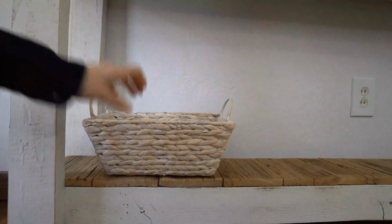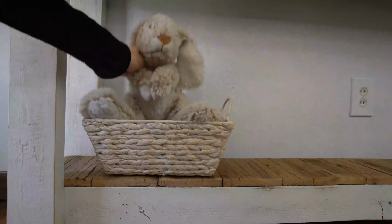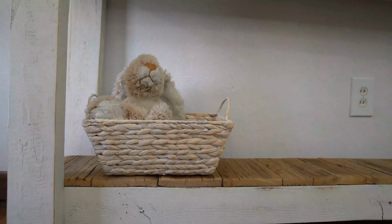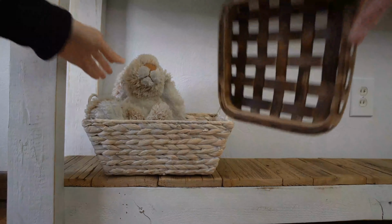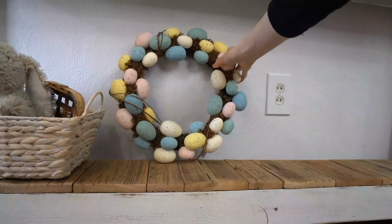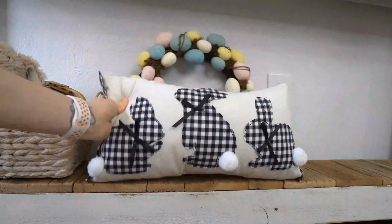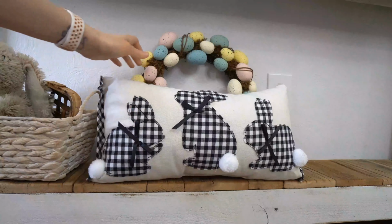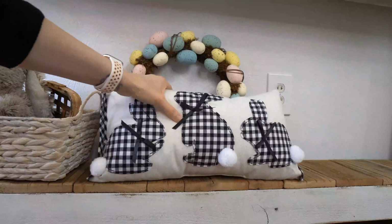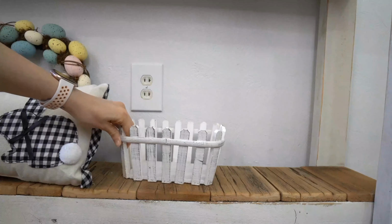Alright, so now for the bottom shelf. And of course I have to add my favorite stuffed bunny. And we'll just place him in the basket and then put this little decorative basket behind him. This Easter wreath I got last year at Kroger, just a grocery store. And this pillow, the bunny pillow, I got from Hobby Lobby. Along with this little fence.